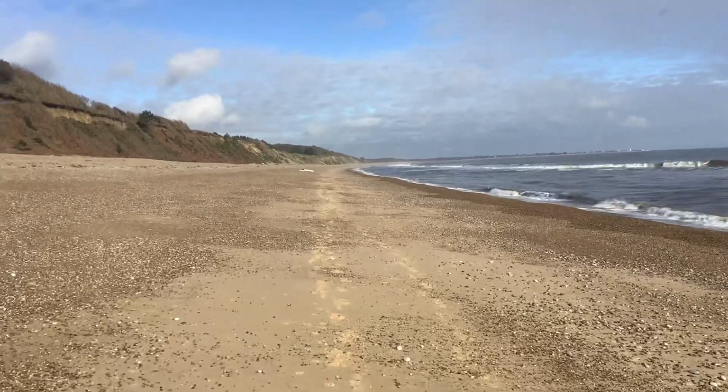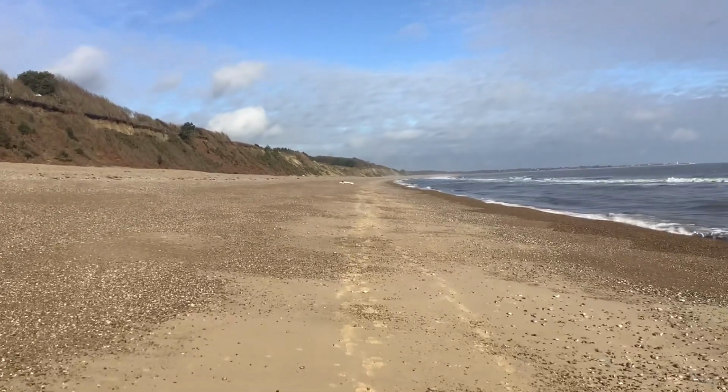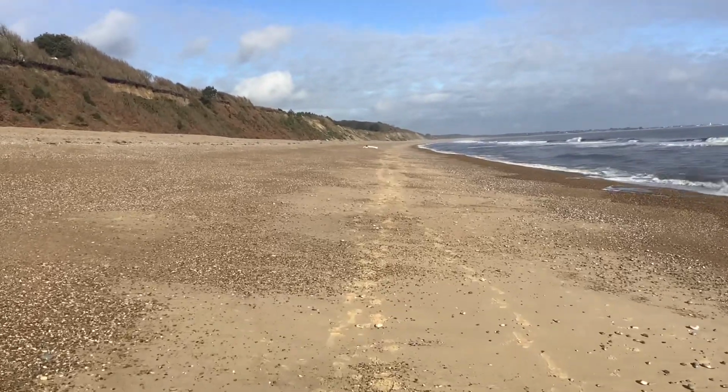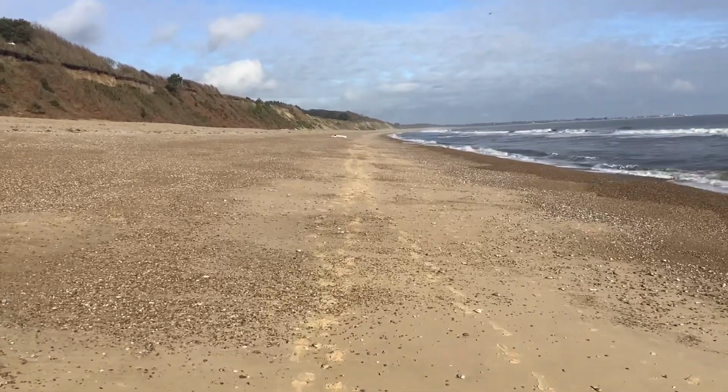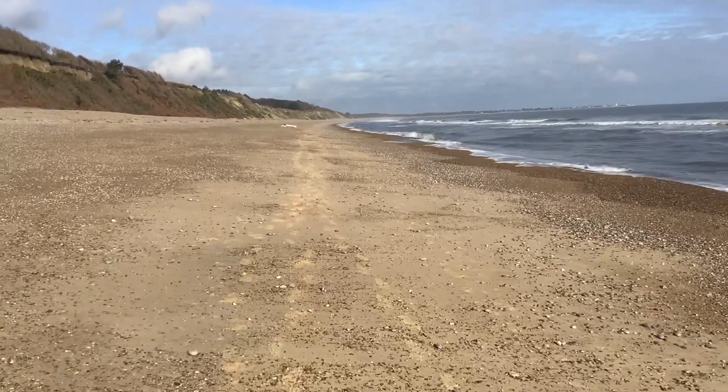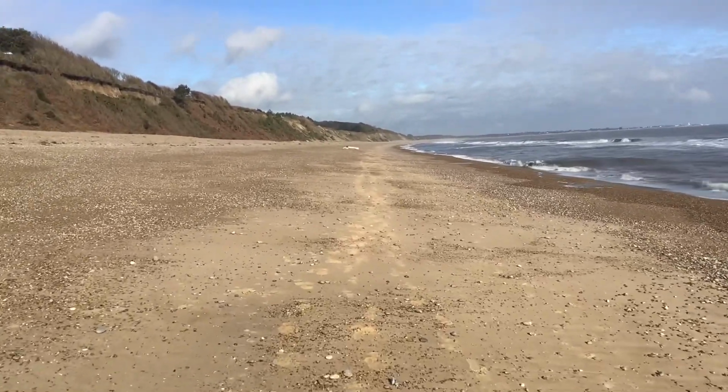So we're going to walk along there to Dunwich and possibly back along through the woods. See if we can do the round trip. It'd be quite nice. See how long this takes us.